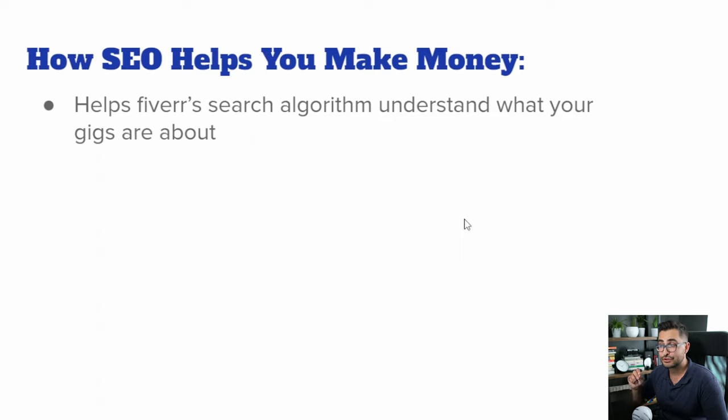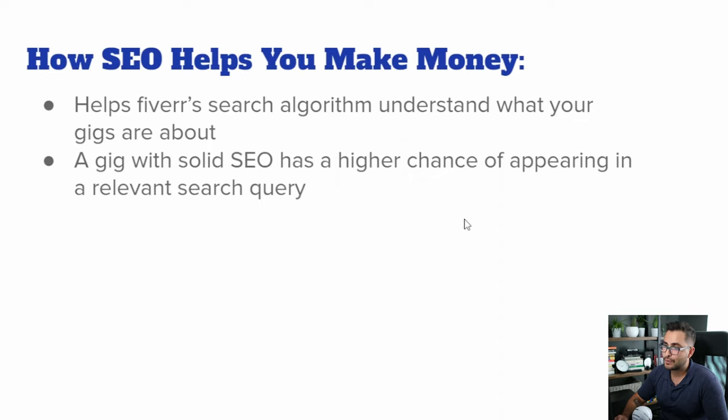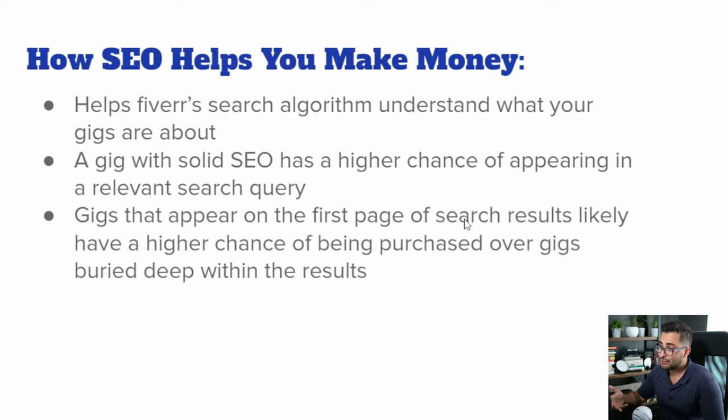It helps Fiverr's search algorithm understand what your gigs are about. Also, a gig with solid SEO has a higher chance of appearing in a related search query. That's pretty straightforward. And gigs that appear on the first page of search results likely have a higher chance of being purchased over gigs that are buried deep within the results.